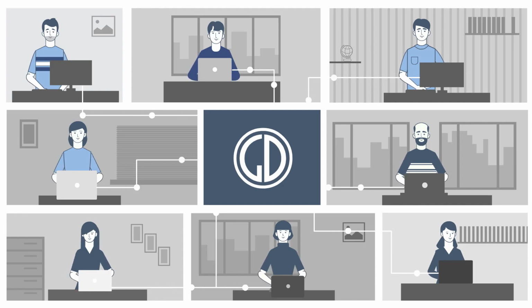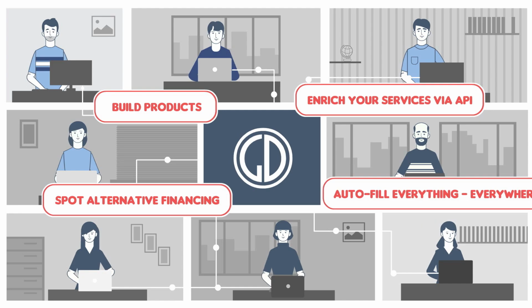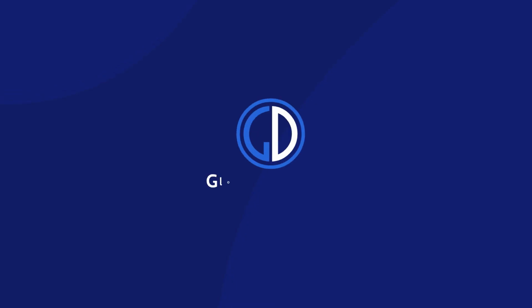Unbelievably, there is more to explore here. Our business intelligence suite allows you to build products and enrich your services via API, spot alternative financing and service delivery opportunities via its tenders section, and even autocomplete everything everywhere.